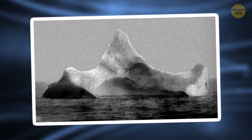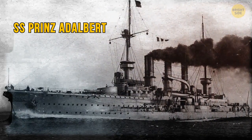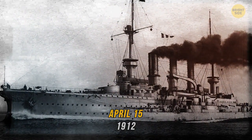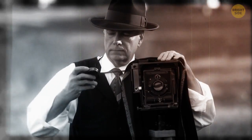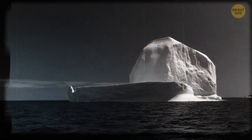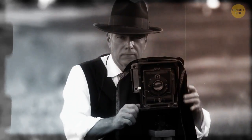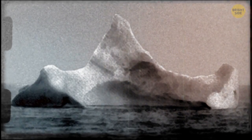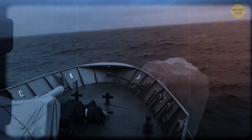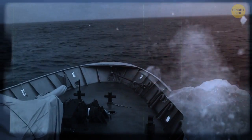But there are photos of the possible iceberg from later that day. The SS Prinz Adalbert was sailing near the area on the morning of April 15, 1912. The steward on the ship had not yet heard about what had happened to the Titanic. But when he spotted an iceberg floating by, he was compelled to photograph it. Why? There was a line of red paint along the bottom of the iceberg, indicating that it had likely collided with a ship sometime within the previous 12 hours.